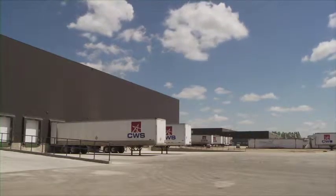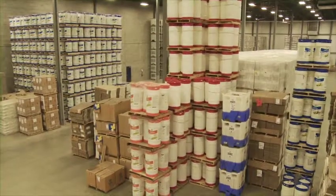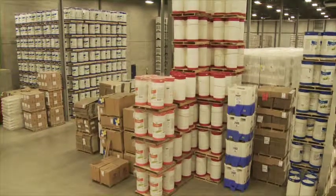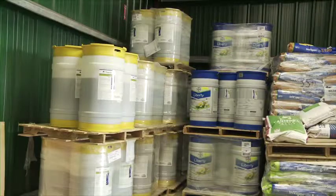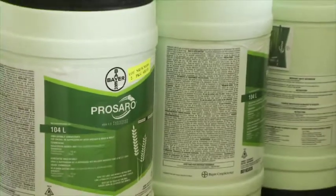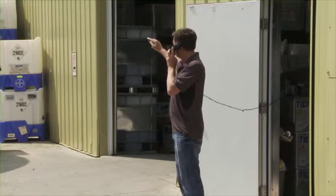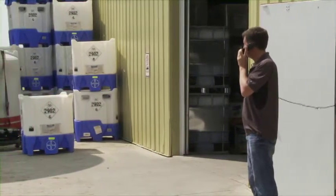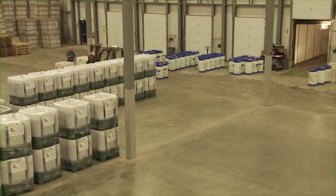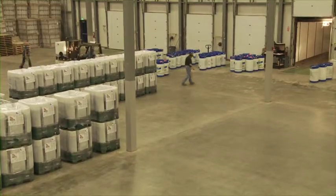In a nutshell, here's how the process works. Our clients are agricultural manufacturers who distribute their product in containers to ag retailers across Western Canada. Farmers purchase these products from retailers. Once the products have been used, the farmer returns the container to the retailer for a refund of the deposit. The dealer contacts CWS, who sends a driver out to pick up the containers and return them to one of the company's warehouses, so they can be used again or repaired or discarded if necessary.